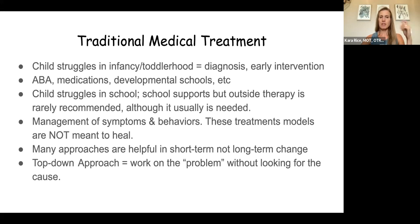Especially in school, this is another big one I talk about a lot with parents: kids can be struggling and might have retained reflexes, but the schools aren't going to do much about it. They typically want to refer out to outside therapy. All of these treatment models are very top down. They look at the problem without looking at the cause. They're basically trying to manage the symptoms and behaviors in the here and now. They don't even believe that you can change the brain to fix the problem. They think whatever your diagnosis is, it's long-term, you have it forever. They're just trying to manage things.